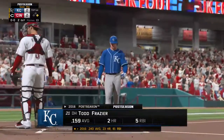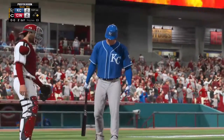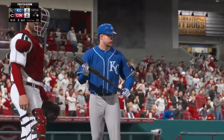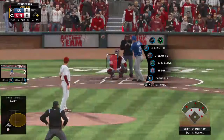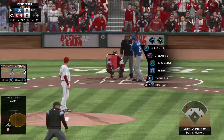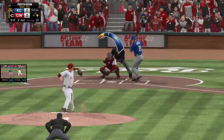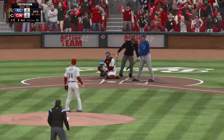Todd Frazier will stand in now for the first time here in this World Series, and he's a guy this club really needs to get going. Yeah, it's been a tough October for him so far. He just seemed a little overmatched in the games that we've watched. It looks like he's just trying too hard, and sometimes that just puts more pressure on him.